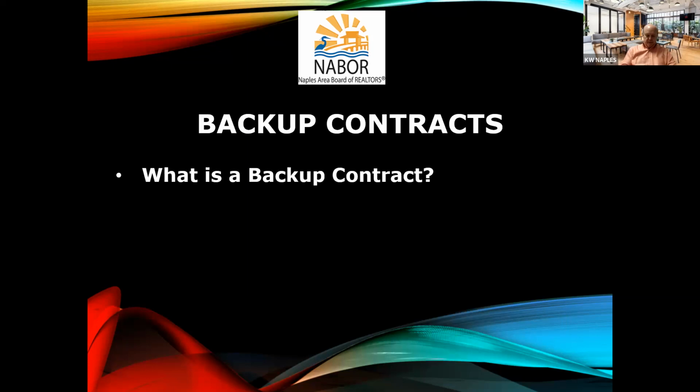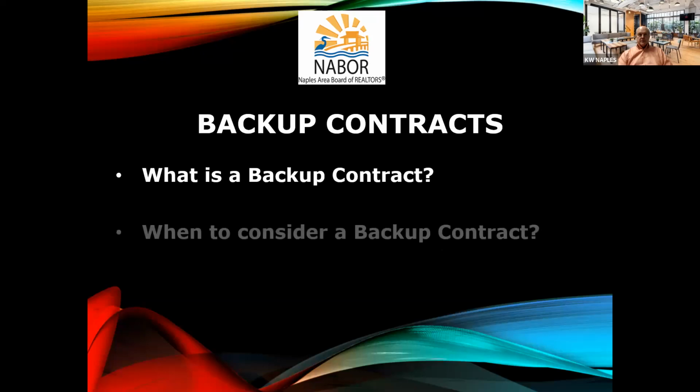But basically, this is an offer from a buyer to a seller to say, look, if your primary contract falls through, we have a deal at these terms and conditions. The seller can sign the backup offer with that addendum saying, okay, I'm accepting your backup offer if the primary offer falls through. And we'll talk a little bit about what some of those conditions are.